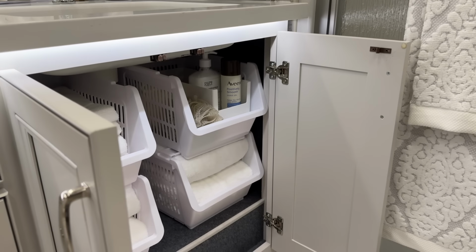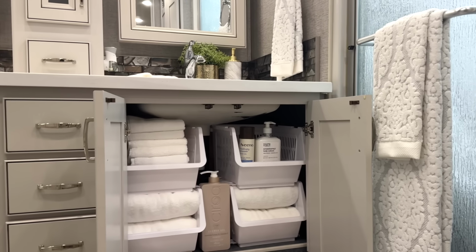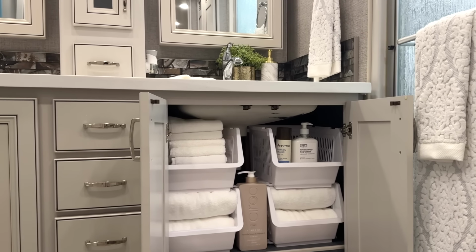It's such a blessing to have this luxury of doing laundry on the road, if you will, before you get home. This way I don't have laundry to do when I'm actually at home.